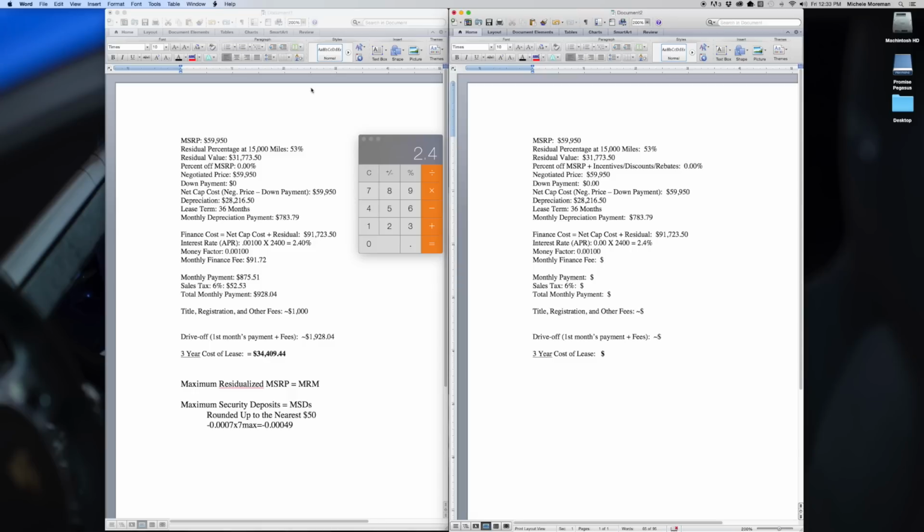So let me just do the math here just to check it, make sure my work is good. So I take 91,723.50, and I multiply that by 0.001. So I'm at $91.72 per month. $91.72. I'm gonna round down here. So over the course of the 36 months, the lease company is gonna make $3,300 in interest over the course of this 36 months.